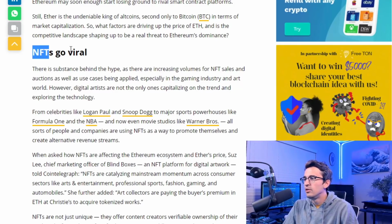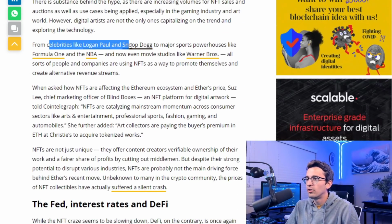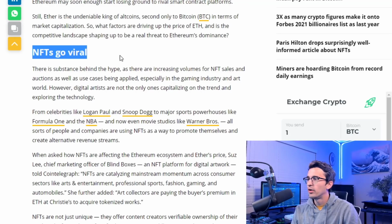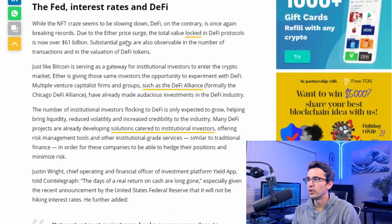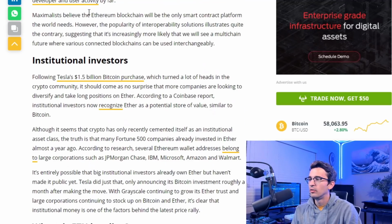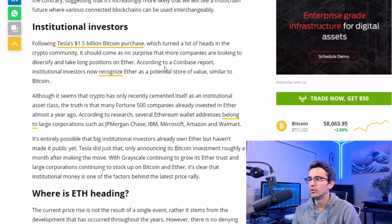So also the NFT space booming and NFTs going viral has definitely helped. Celebrities recently like Logan Paul, Snoop Dogg, to major sports powerhouses like Formula 1 and the NBA. So while NFTs is a big part of it, we still have the big swap sites, the Fed, interest rates, and DeFi. DeFi is definitely booming still as well. Lots of DeFi projects launching over the past couple months. And then we have institutional investors getting into not only Bitcoin, but Ethereum as well.